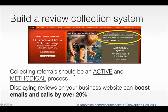So you need to have a system that should be active and methodical and display those reviews and collect those referrals and get them onto your website as fast as possible. Get them onto the social media networks as fast as possible because it makes a difference. Displaying reviews on your business website can boost emails and calls by over 20%. That's a real boost in business.